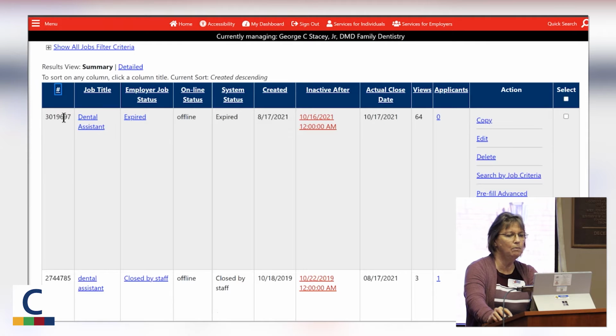Of course, this is the job order number, the title, and the status, which tells you it expired. Now, when you first post the job, by default it is on a mandatory 48-hour veteran hold. Then it goes to automatically open and available. By default, job orders stay active for 90 days. We can change that. If you fill the job, you can change it and close it, or call me, and I can close the job out.